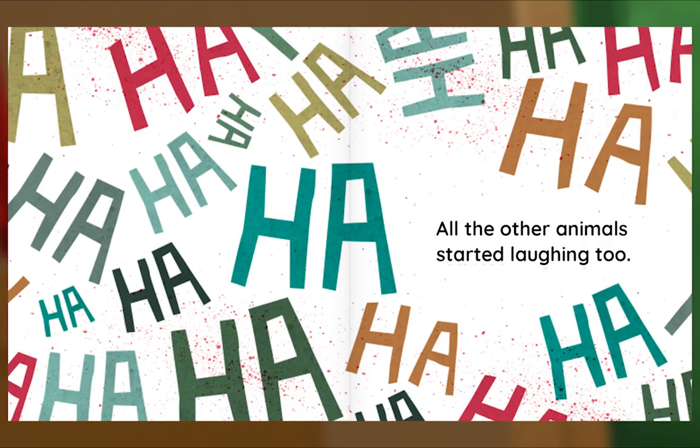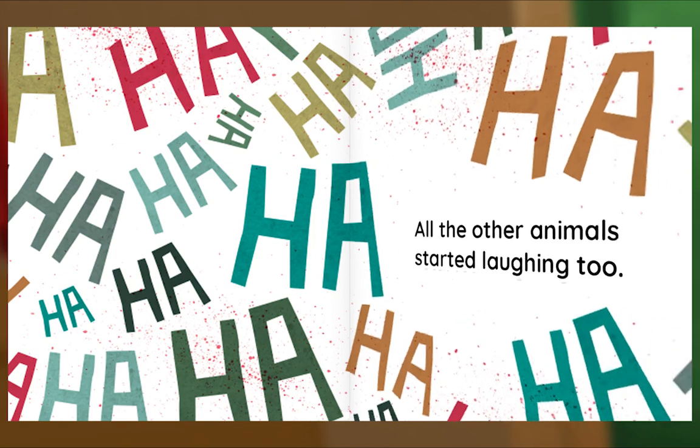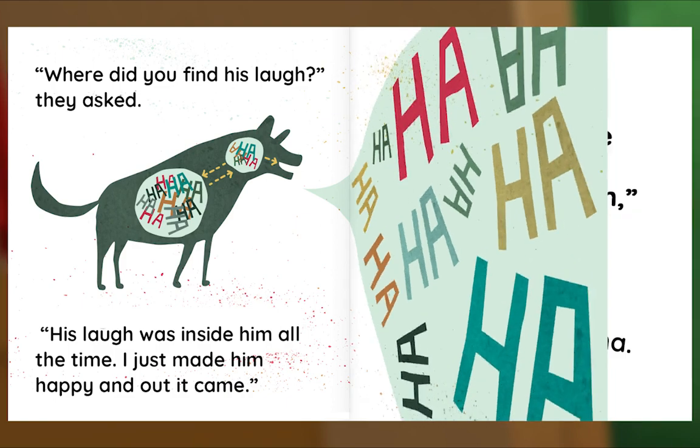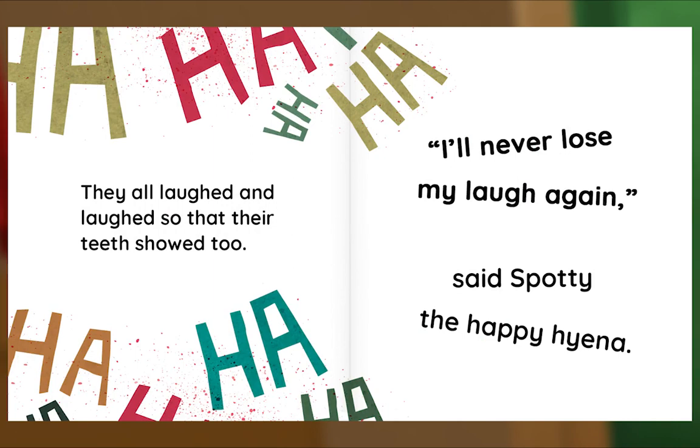All the other animals started laughing too. Where did you find his laugh? They asked. His laugh was inside him all the time. I just made him happy, and out it came. They all laughed and laughed so that their teeth showed too. "I'll never lose my laugh again," said Spotty, the happy hyena. The end.